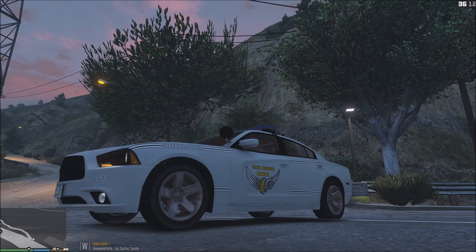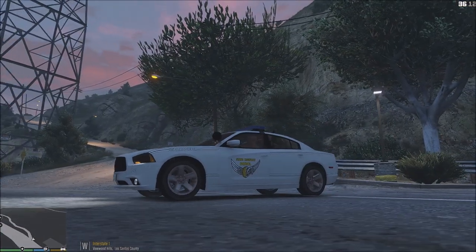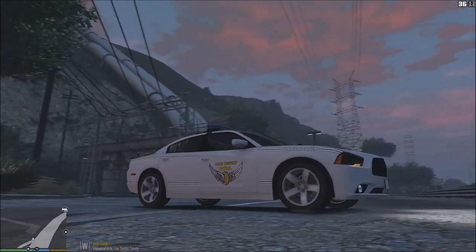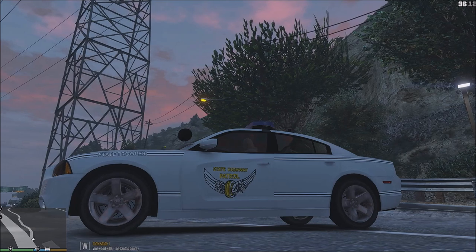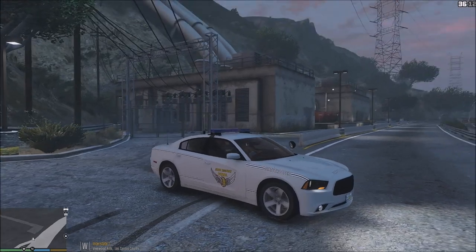Today we're with the San Andreas Highway Patrol in the 2014 Dodge Charger. This is an ELS enabled vehicle and it is based on the Ohio State Highway Patrol's Charger. Basically it's the same thing. The only difference is that I took off the Ohio underneath the emblem to make it lore friendly, which all looks pretty good, in my opinion.